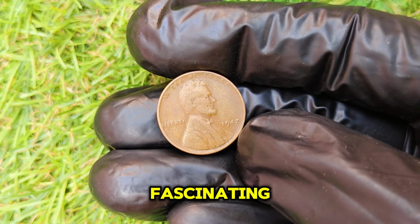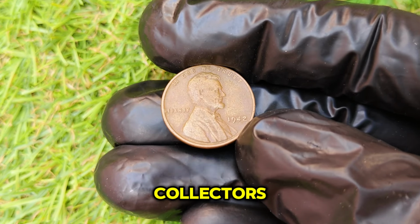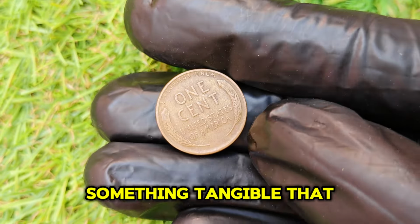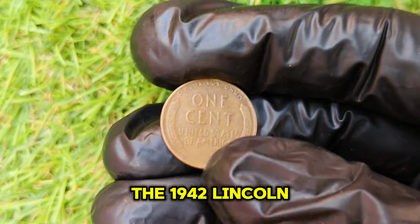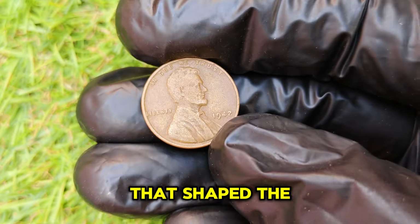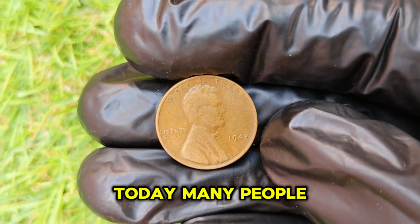There's also a fascinating psychological element behind why coins like this fascinate collectors. When we hold an old coin, we're touching history, something tangible that connects us to people who lived through moments we only read about in books. The 1942 Lincoln penny isn't just a piece of metal, it's a survivor of an era that shaped the modern world. Let's talk about what makes this coin so collectible today.